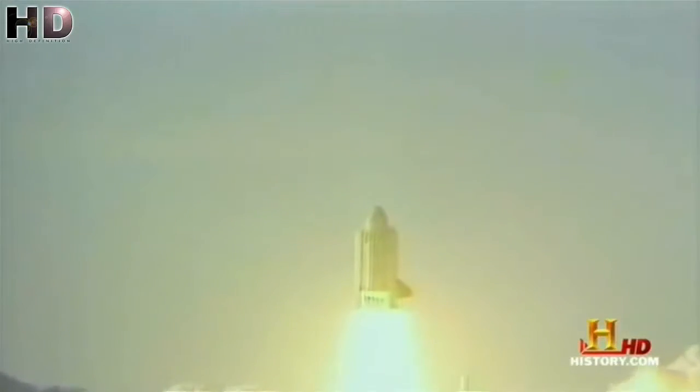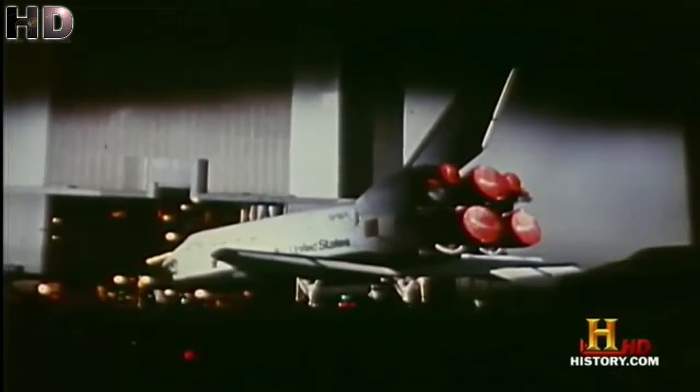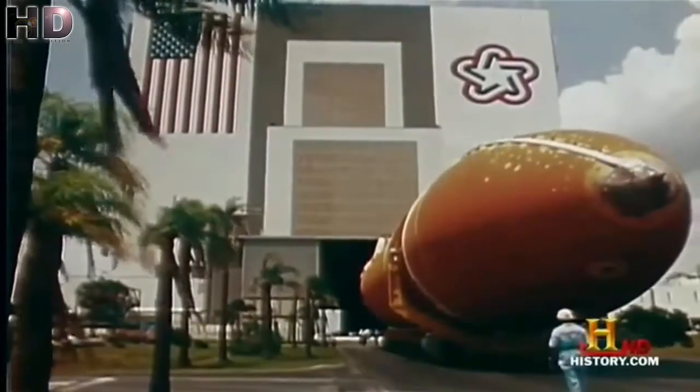The space shuttle, which consists of the orbiter, external fuel tank, and two solid rocket boosters, is about 184 feet long, 76 feet high, and 78 feet wide. Like the Saturn V, it would be assembled in the Vehicle Assembly Building. The VAB underwent a slight facelift to accommodate its new tenant.